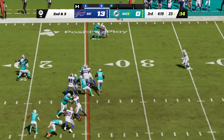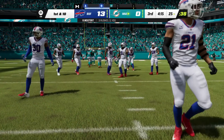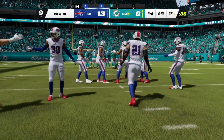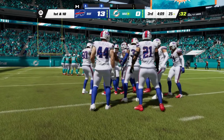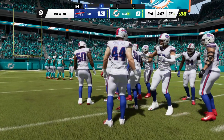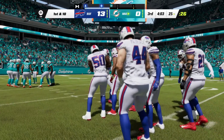Again, they'll run it with Mostert. And down he'll go at the 25. They'll get three as the drive continues. It's a first down. Now, that's the way to do it. Hand it to someone with vision and good footwork and add in a little bit of power, and you find a way to pick up first downs.